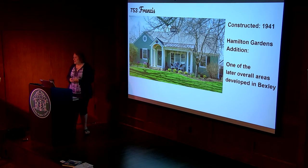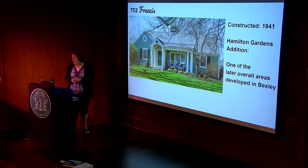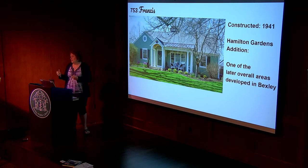So this is my home, and unfortunately that carpet was long gone by the time I bought the home, so I did not get to see it. The Hamilton Gardens addition is one of the later areas developed in Bexley. If you drive down Francis, it really looks different than some of the other streets to the east, because most of the houses in South Bexley are from the 1920s. My home was built in 1941.